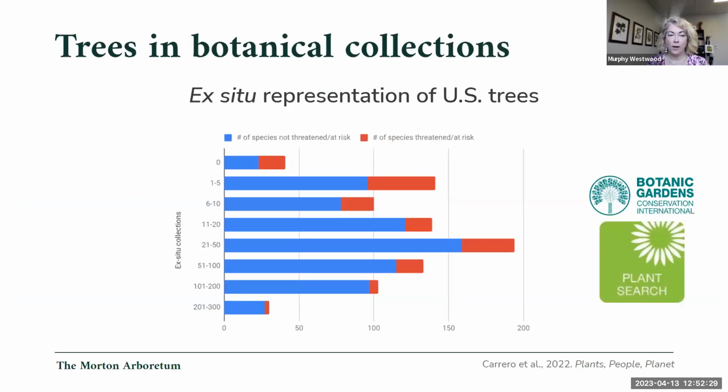The next analysis that we did was taking that list of all of our trees, 881 tree species, and we used a really cool tool or database that BGCI, Botanic Gardens Conservation International, manages called PlantSearch. It's the largest database of plants in cultivation around the world. Botanic gardens can upload their living collections, their list of species that they cultivate and manage, into PlantSearch. And you can basically identify where in the world certain tree species are growing in what botanic gardens. It also captures seed bank data too.